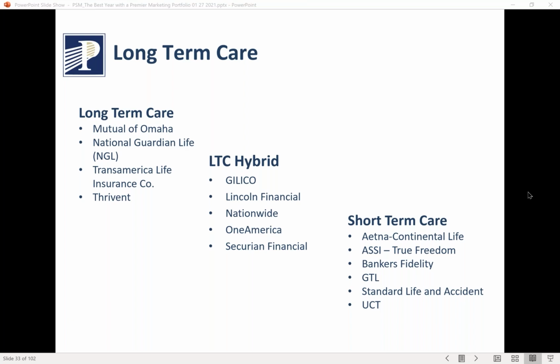Lastly is short-term care. Short-term care is the youngest long-term care solution out there. It's been around for about 13, 14 years now. There are older products than that, but I would say the popularity really took off about 12, 13 years ago. And the exciting thing about it is we have a lot of players in the industry. We have a lot of fluctuation when it comes to underwriting and also premium thresholds.